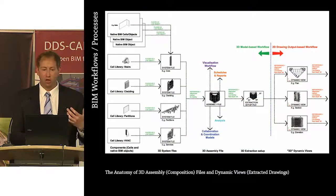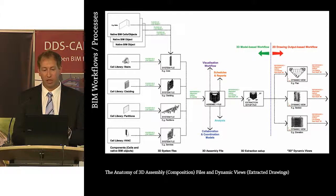We focus on the best practice drawing production, schedule production, database production methods for us as a practice. That doesn't necessarily mean that's best for other practices. And we are constantly changing that, evolving it, and enhancing it.